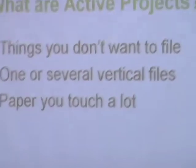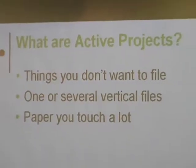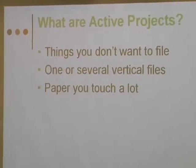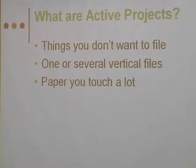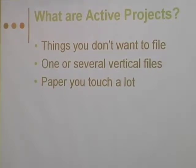So what are active projects? I told you your inbox is not for your active projects, right? Which sometimes that's what people do. When it comes to the inbox, is that things that belong to the whole household or the whole office? What is stuff that mail comes in, or I brought this home, I want someone to see it, then you put a name on it, or do you put a topic on the top so that people know why they're looking at it?